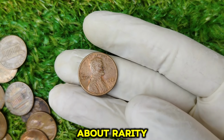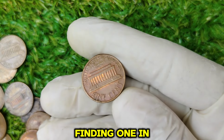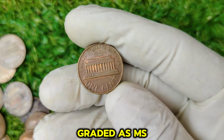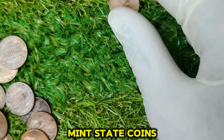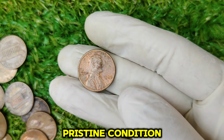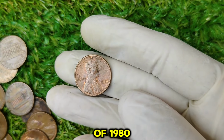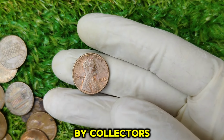First, let's talk about rarity. While millions of 1980 pennies were minted, finding one in near-perfect condition, graded as MS, mint state, 67 or higher, is incredibly rare. Mint state coins are those that have never been in circulation and are in pristine condition. Only a handful of 1980 pennies have been graded that highly, which makes them highly sought after by collectors.